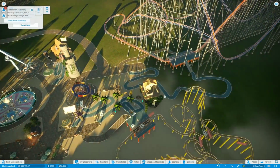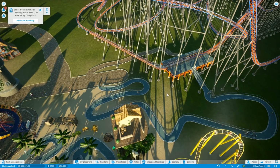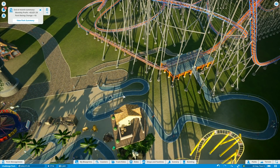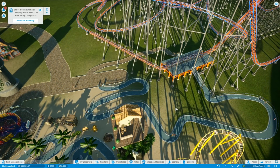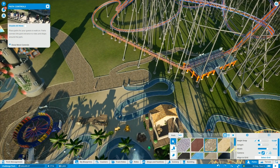I might have overdone it with the queue. That could be the case. It could literally just be a case of the queue being too much. Let's pause this a minute, and we'll go back to our footpath, and we'll go to our queue over here.